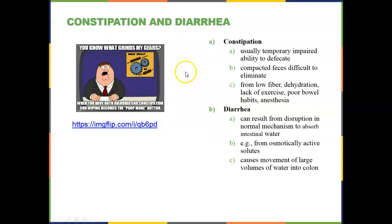Another disorder is known as constipation. Constipation is the inability to defecate, oftentimes associated with low fiber. Have you noticed this theme? We want to have fiber in our diet for a healthy digestive system. Dehydration and lack of exercise can actually lead to constipation. So moving is going to help you in pooping.